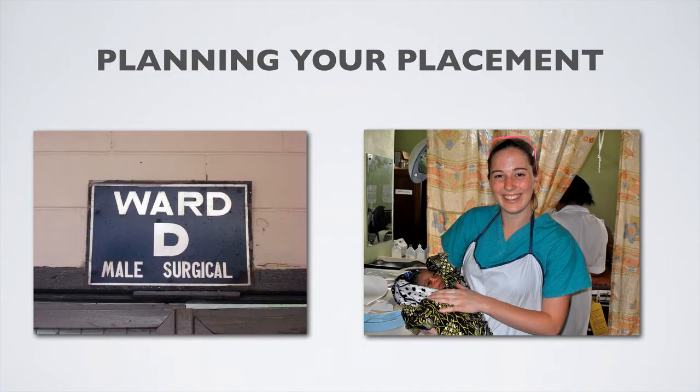As soon as you have the dates, start thinking about what you want to do. Student placements in some hospitals can be hugely oversubscribed, and you will need to set aside time for inoculations, visa applications, and placement logistics.